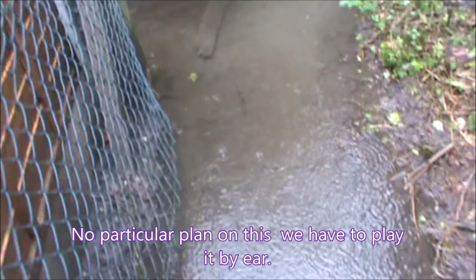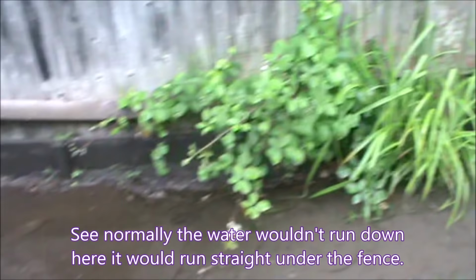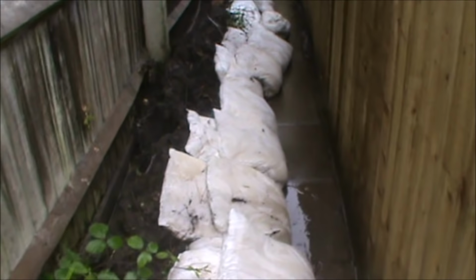Play it by ear. See, normally the water wouldn't run down here. It would normally run straight under the fence. So I think what I'll do, I'll make this channel, I'll move a couple of sandbags. I might have to take up one of the slabs, dig a little bit out, fill it up with gravel. I think that's what I'll do.